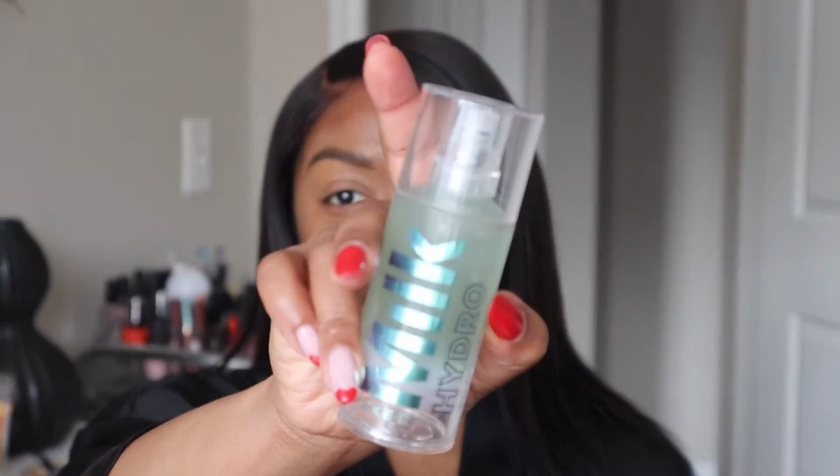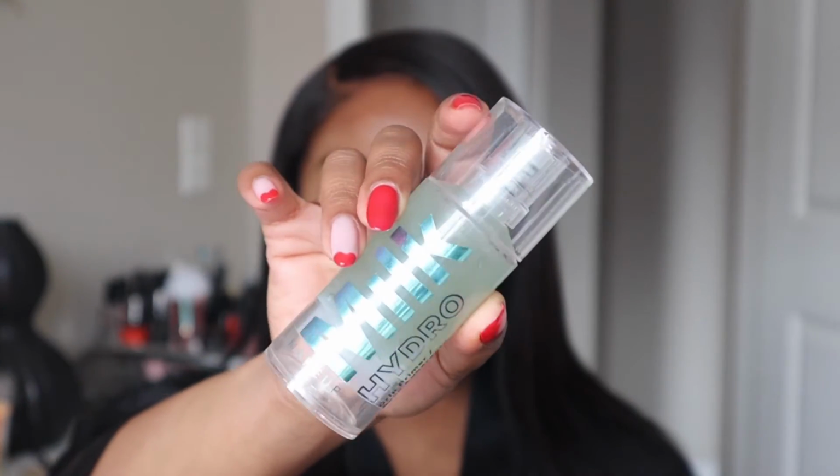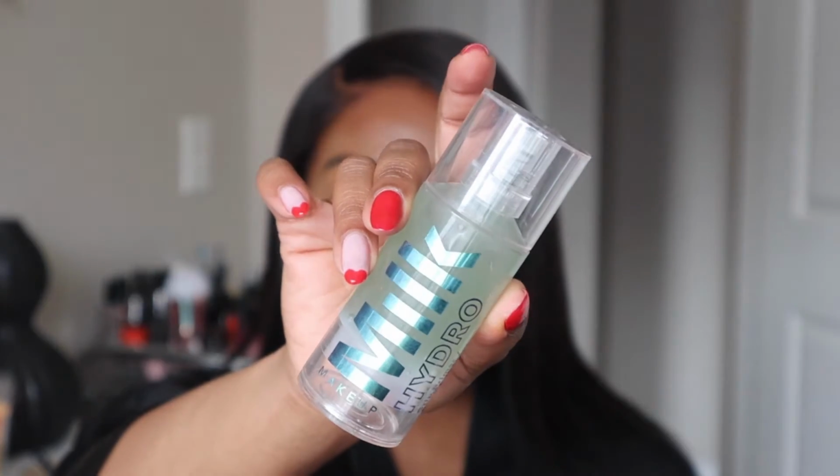One of the primers that I really like is the Milk Hydro Grip Primer, and I think I've used this multiple times in the video, and I think it's just popular in general. I really like this because it's sticky, or tacky, and it just allows the makeup to adhere to your skin. This is great to wear by yourself, but if you're oily like I am, then make sure to use a little powder to set that in before you apply your foundation, or just make sure you powder really well after you apply your foundation and concealer.